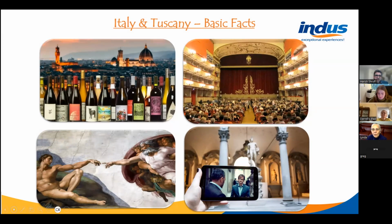One of the main reasons why people travel to a destination is always about what they're going to see. On the right-hand side, you can see they have these amazing theaters, which are really renowned and really, really famous for all the shows that they have. On the right-hand side bottom, you will see the movies that were shot there. There are many Hollywood movies like Gladiator, Hannibal, that's the picture from Hannibal, Quantum of Solace, Twilight.